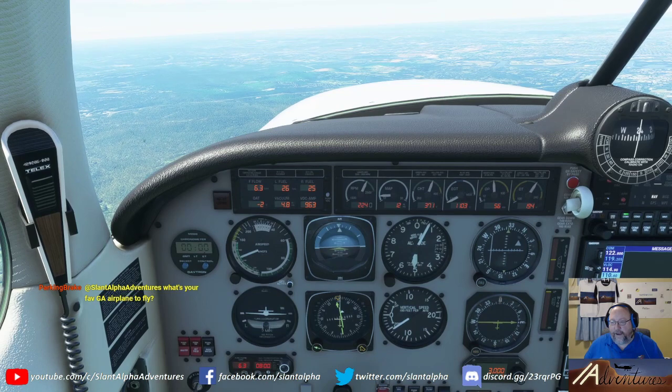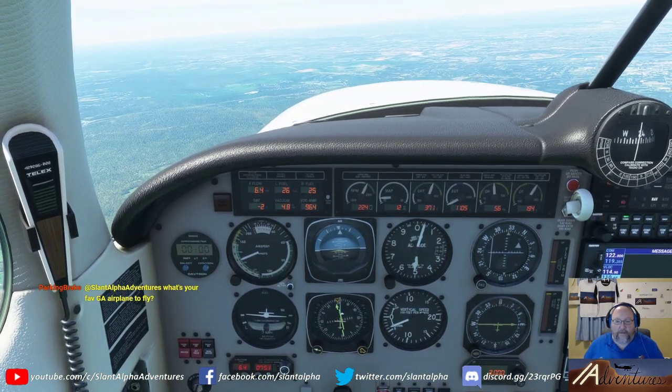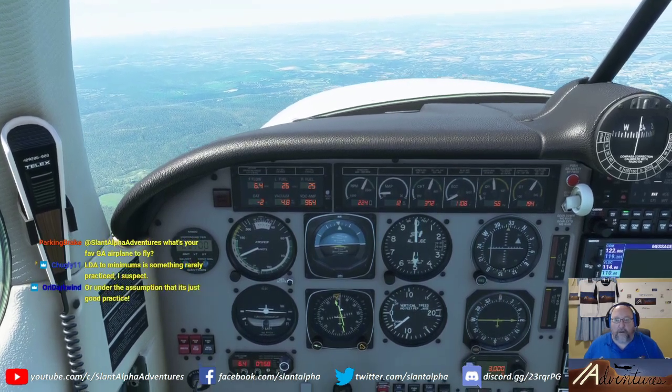Parking Brake says, what's your favorite GA airplane? I think my favorite is probably the Douglas DC-3. Of course, that didn't start life as a GA airplane, but it's a GA airplane now.